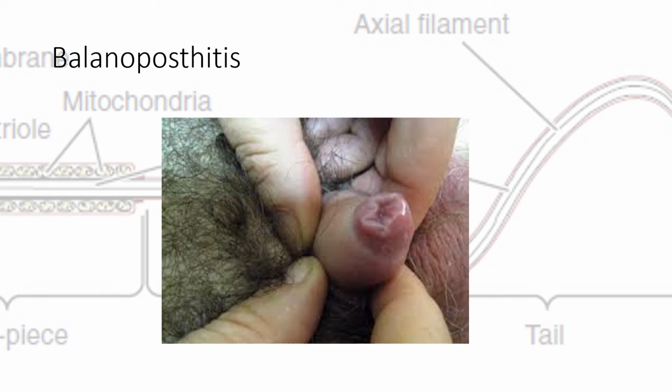Balanoposthitis, the biggest reason I put this on is because we're seeing it a lot more because of the so-called SGLT2 medicines. Those medicines cause a lot of sugar to be released in the urine. And so balanitis is inflammation of the head of the penis. Balanoposthitis is inflammation of the head of the penis and the foreskin. So obviously in uncircumcised men, you get balanoposthitis. Circumcised men, you can get balanitis, but it's nowhere near as frequent as posthitis, just because usually it's fungal.